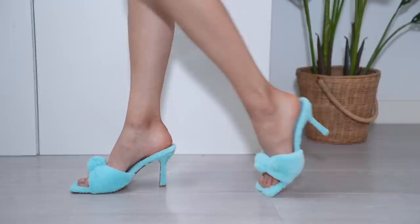I'm also wondering whether my foot would get sweaty in this or whether the fabric would absorb the sweat, which is kind of gross. These were actually a little bit more affordable. They were $19.99 and they had this in various different colors. I just really wanted to try the blue. So this is what they look like on. I am really, really liking the look of them.